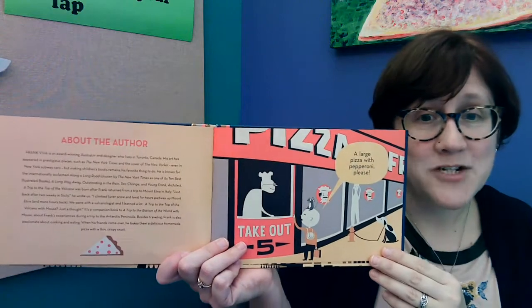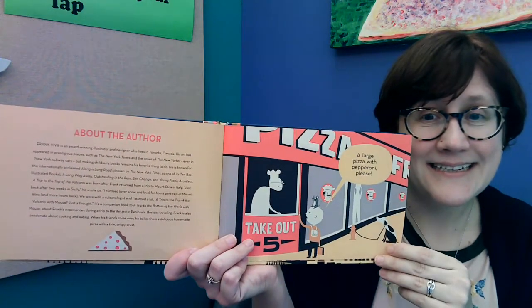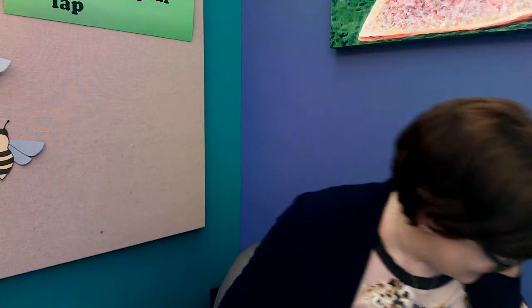A large pepperoni pizza, please. Yum! Can we go back up soon? Yes, Mouse. The end. I don't know, Mouse was hungry, but I think he had fun on the volcano.